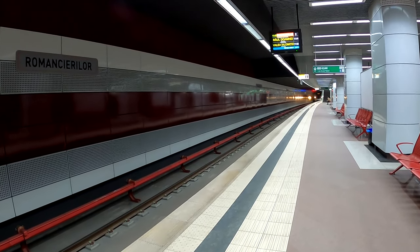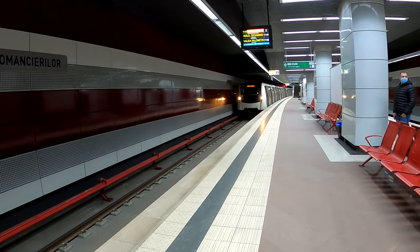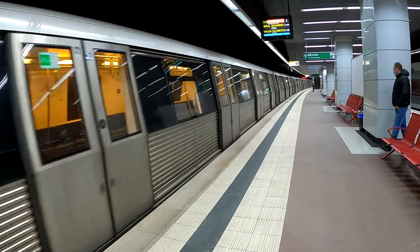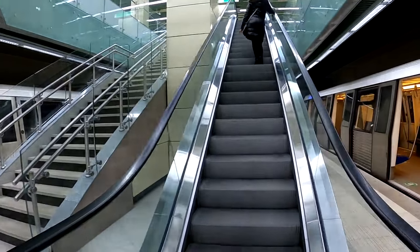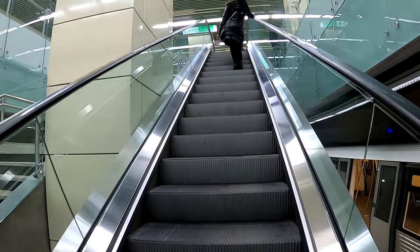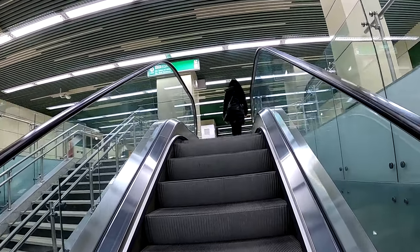Guys, this is the train to Raul Doamnei. This is the one we've been waiting for 15 minutes, so we'll jump on this one, go to the end of the line and see what it looks like. This is Raul Doamnei. It's the last stop on the new line, M-Chinch, M5, orange line.